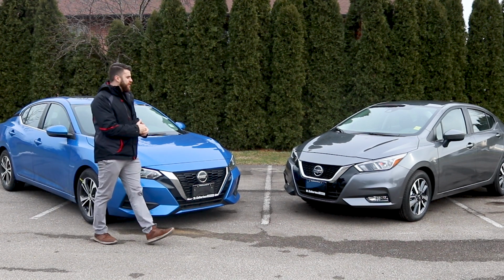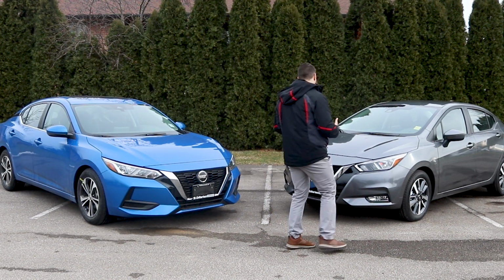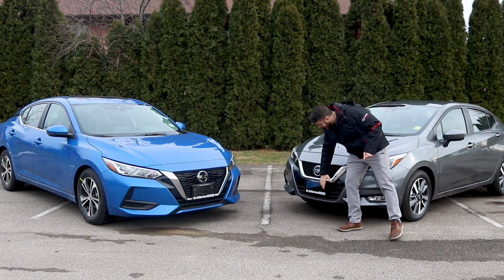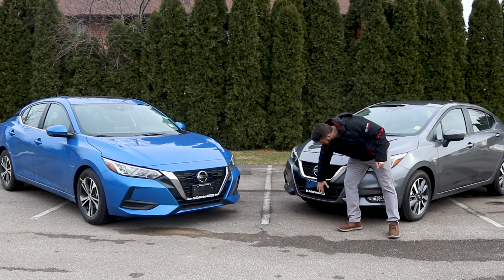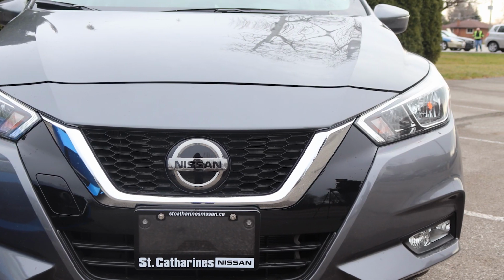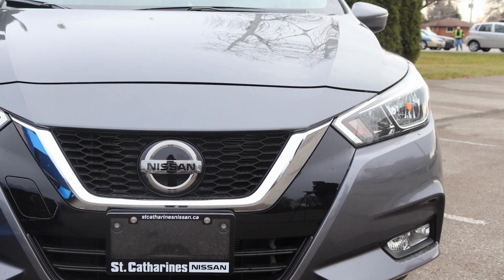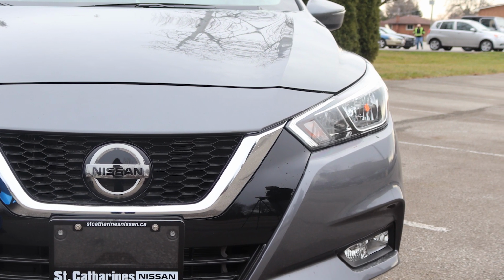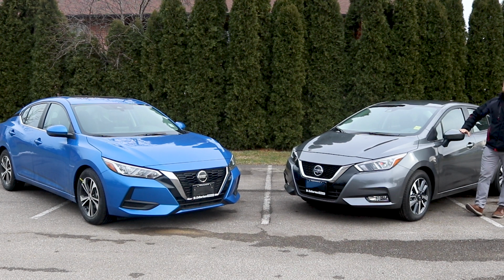When we contrast over to the Versa, you can see they're pretty identical. The V-motion grille on this one is chrome, but it doesn't go as deep down. The Sentra goes right to the license plate. This is a smaller V-motion grille. It's still gonna have the same halogen projector headlights with that automatic high beam assistant. You don't get the sunroof in this package, but you do get the LED turning accents right on the mirror.